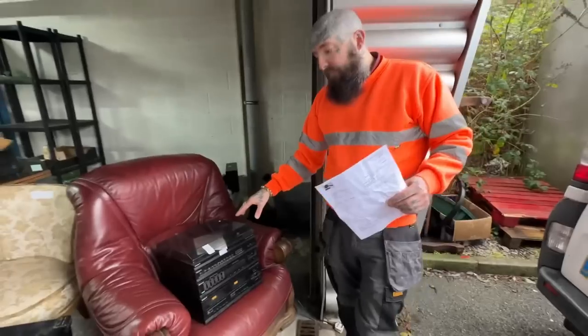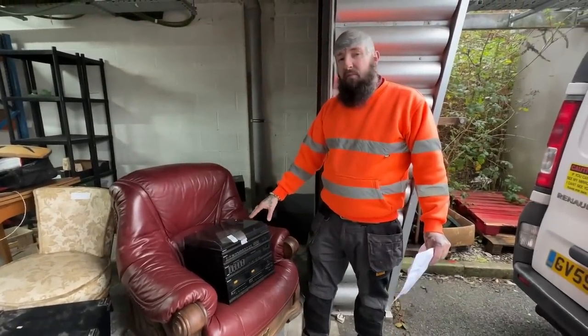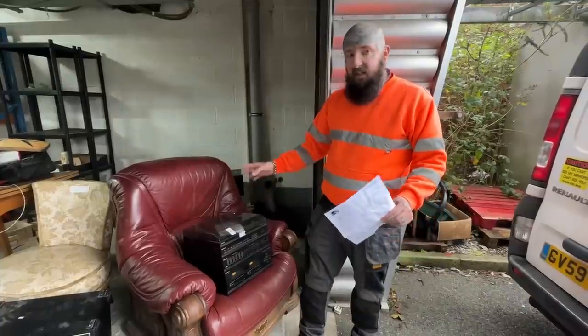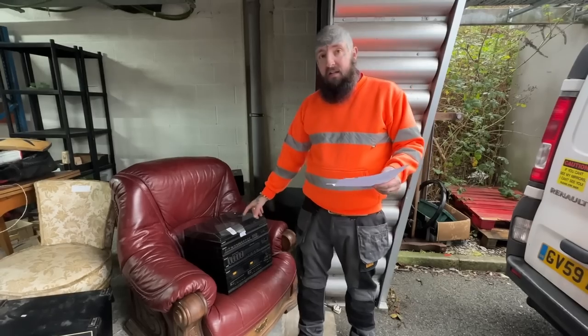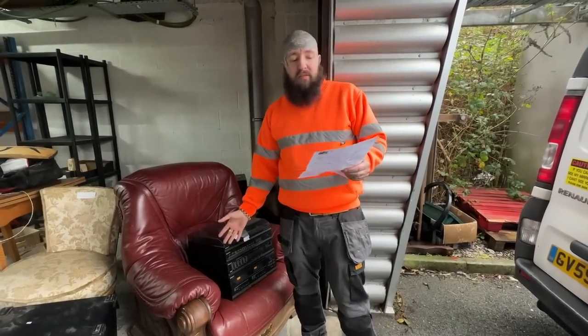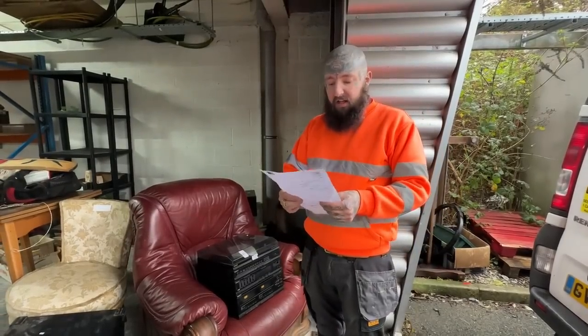Sometimes, it's not a stack system, it's one unit. But even them, like proper old ones that you think no one's going to want, you'd be surprised, collectors will actually pay big money. So we've had some similar to that. It's gone for like 100, 150. And they just look bog standard, ugly things like that.